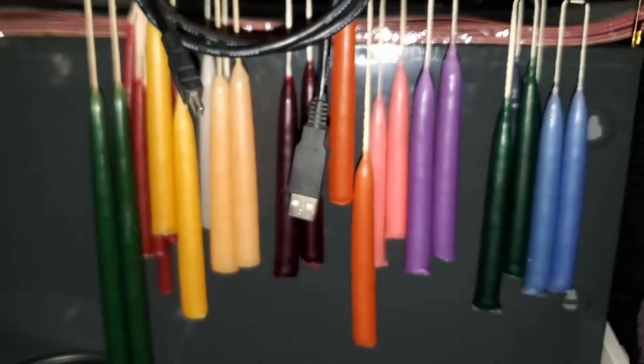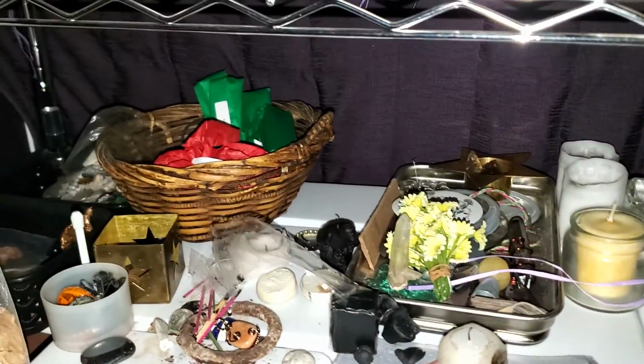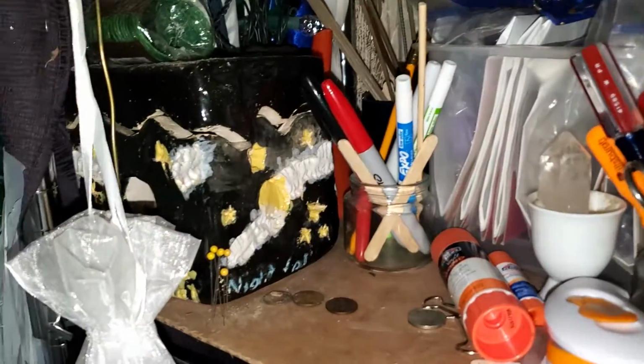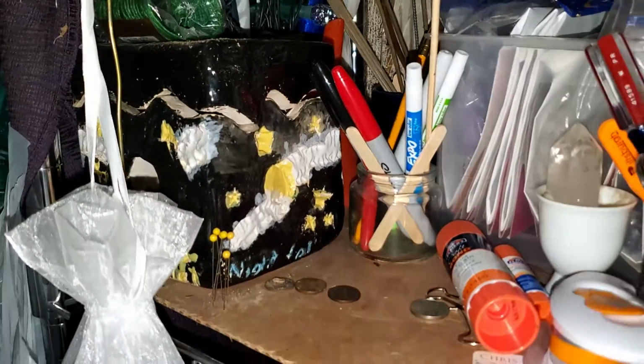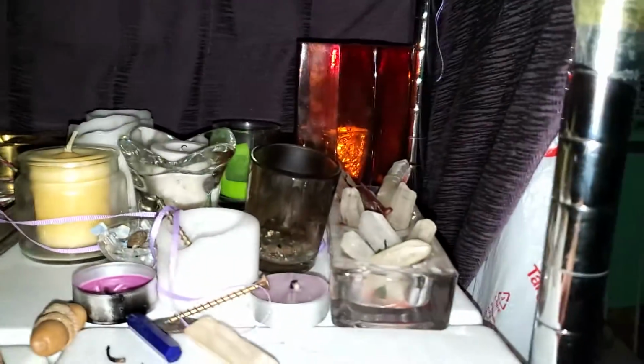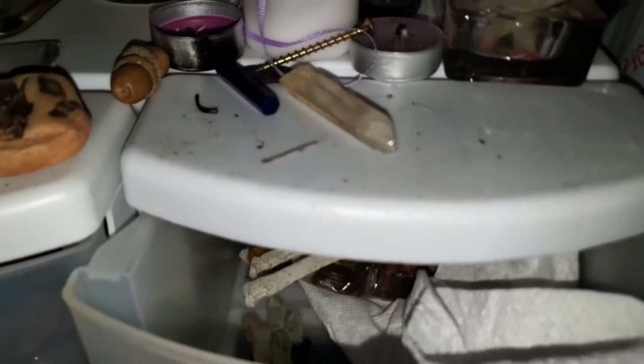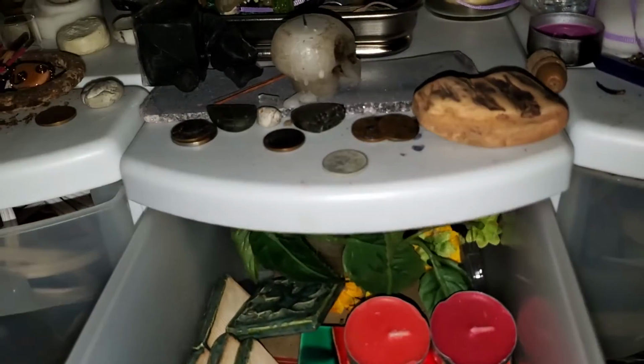This is also storage stuff for my craziness. Let's turn the light on. There we go. Candle storage. More crazy stuff. Kind of a mess. My daughter's luminary that I use sometimes, but she wants to steal it back. Strange stuff. I like to collect bones. I didn't show you my bone wand. Other silly things.